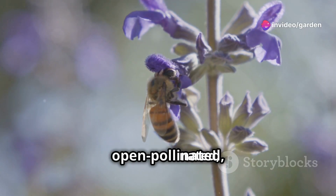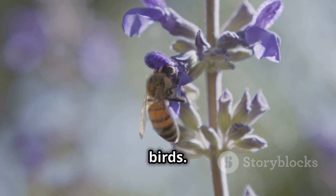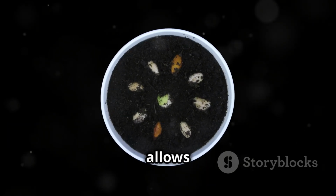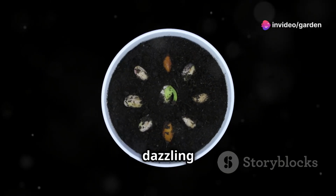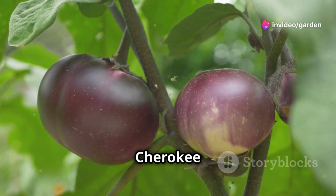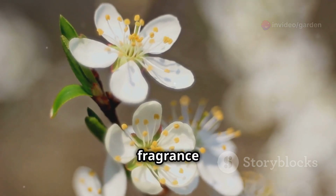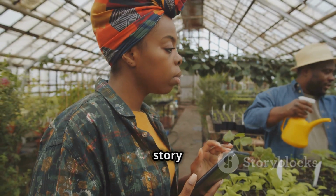Heirloom plants are open-pollinated, meaning they reproduce naturally by wind, insects, or birds. This natural process allows them to develop unique characteristics over time, resulting in a dazzling array of colors, shapes, and sizes. From the vibrant stripes of a Cherokee purple tomato to the delicate fragrance of an Auntie Rob's wild goose plum, each heirloom variety has a story to tell.